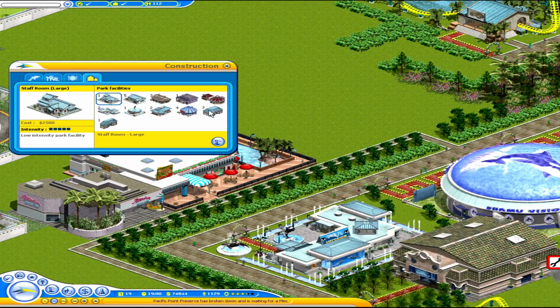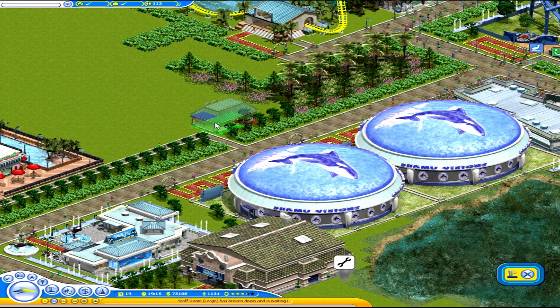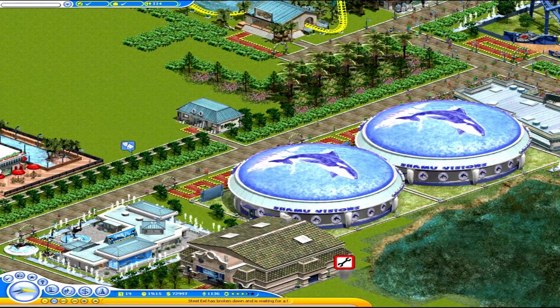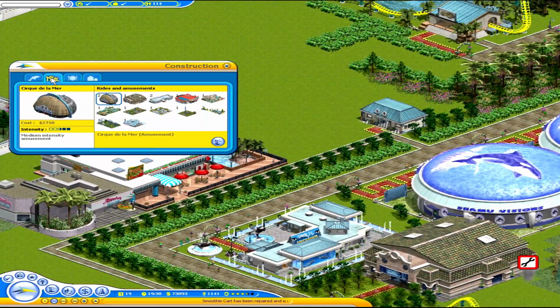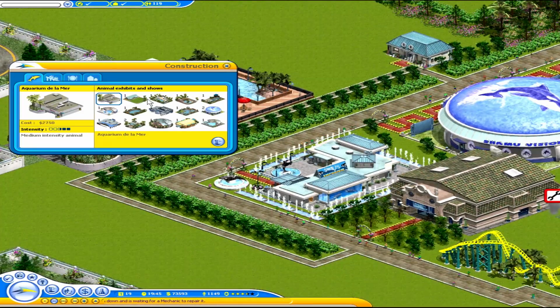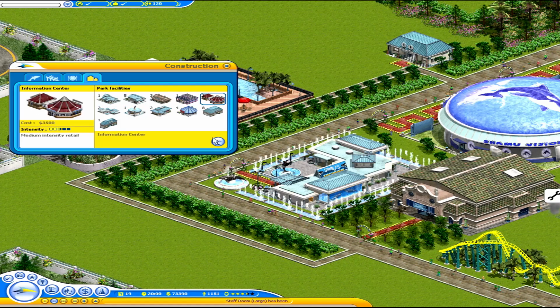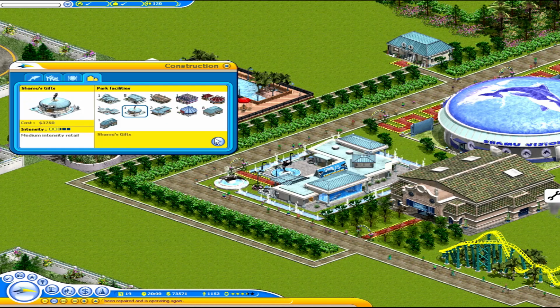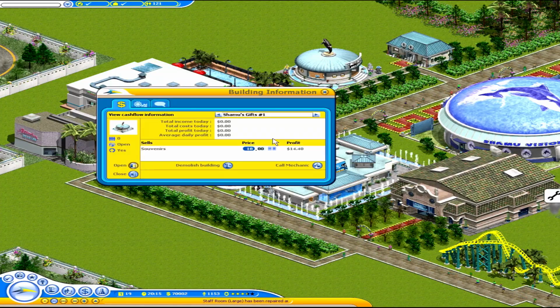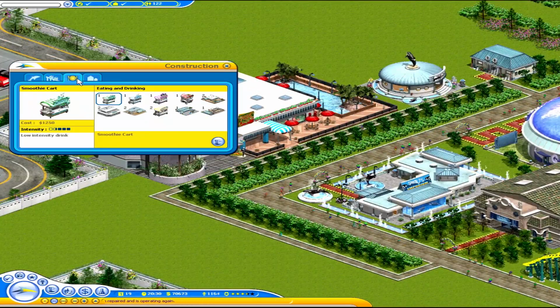Also go ahead and put in that bathroom. Gotta make sure you have your bathrooms in there, because if you don't, well, things don't go quite as planned. So there's the bathroom. Let's see, what else can we put in back here for the private events that will take place? Let's see here. Go ahead and put in another shop right there, just so that people can buy the extra special behind the scenes merchandise, because why not?